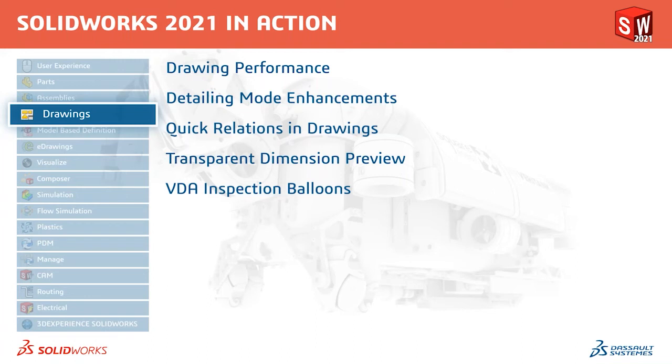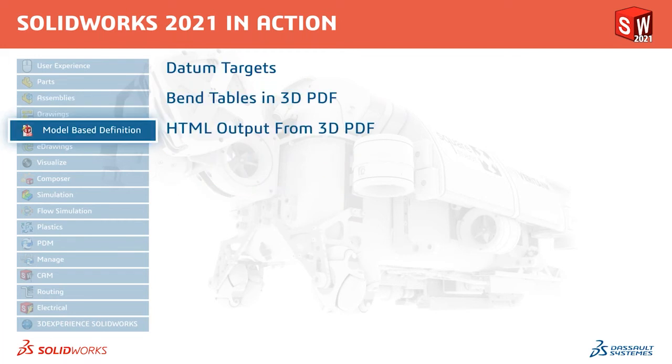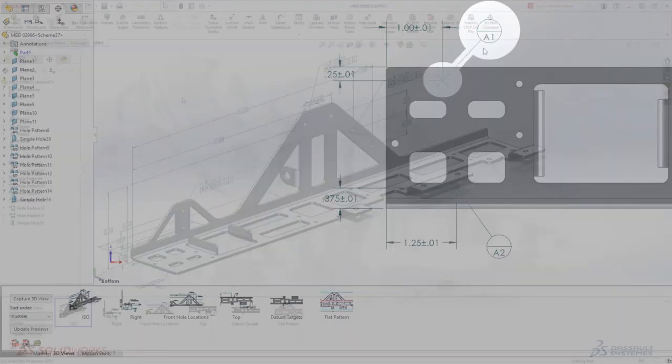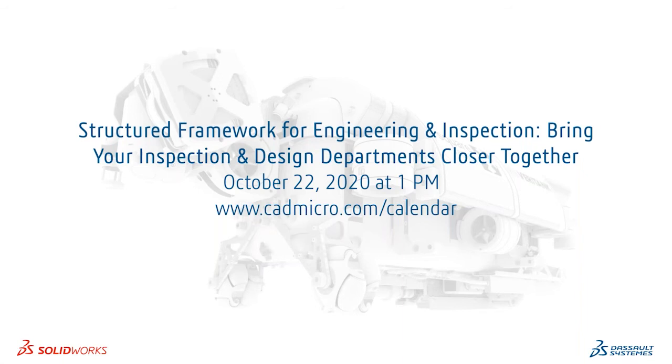The next set of enhancements, we're going to continue with the model-based definition. There is a lot to be discussed. This model-based definition gives you the ability to define, organize, and publish product data management information. And the scope of something like this is a lot longer than what I want to cover in this session. So I would like to invite you to another session that we're having, just specific on that.